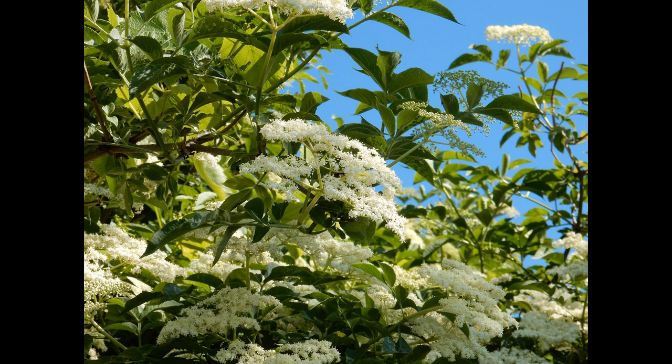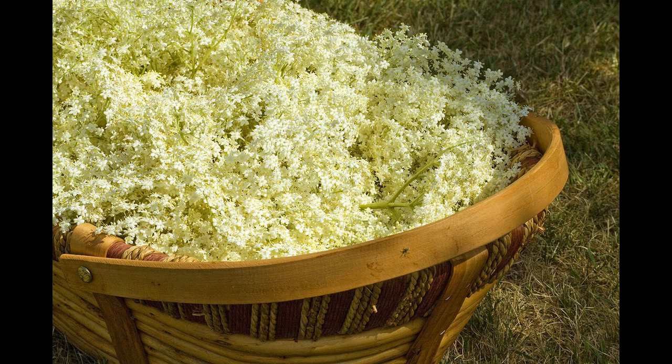Elderflowers contain vitamin C and vitamin A. They're useful for reducing pains with arthritis, with rheumatism, gout, measles, and chilblains, and help to lower blood sugar levels and blood pressure levels, assisting with poor circulation and regulating glucose levels.